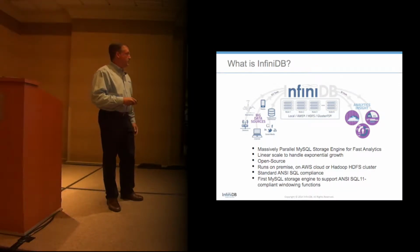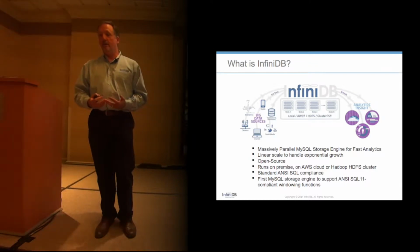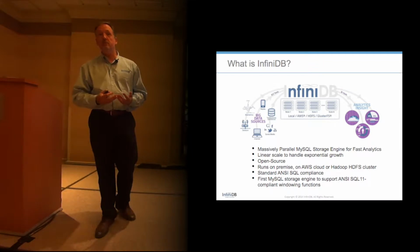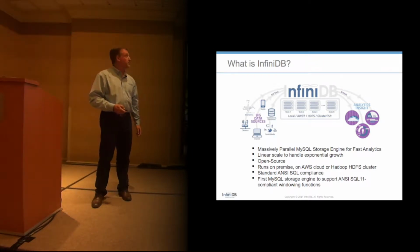And to give a sense, this is the idea: you can take virtually any data source, load it in an InfiniDB system, and do predictive analytics, satisfy dimensional drill downs for traditional BI processing. Virtually any use of the data that can be supported by SQL.